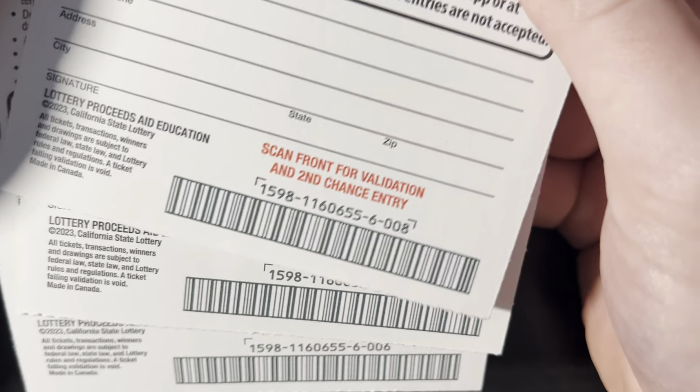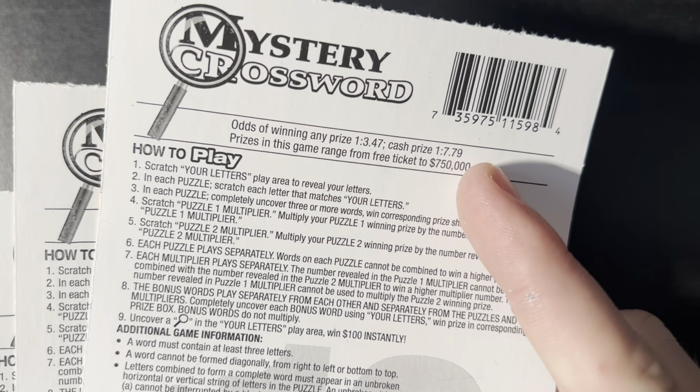Mystery crossword, these are book number 6. Instant prize is book number 0. Odds on the mystery are 1 in 3.47. Cash is 1 in 7.79. And without further ado, let's jump right in with ticket number 6.